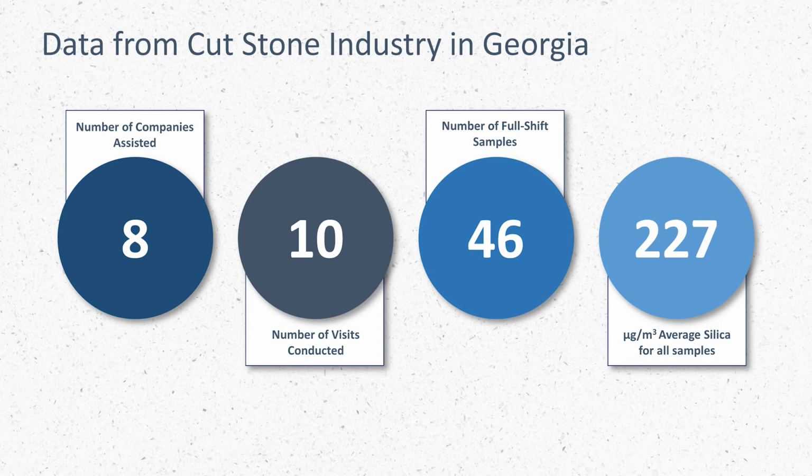From 2017 to 2021, consultants at the Georgia Tech OSHA Consultation Program have assisted 8 different companies that fabricate cut stone for the countertop industry. A total of 10 visits were conducted where monitoring was conducted for employee exposure to silica dust, collecting a total of 46 full-shift samples at these sites. Employees were fabricating a wide range of countertops, including engineered stone or quartz countertops. For almost all shops, the type of stone being fabricated varied day to day based on orders.